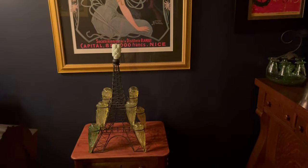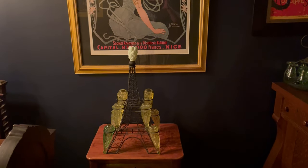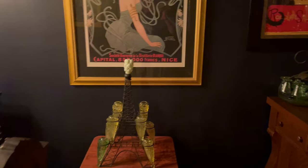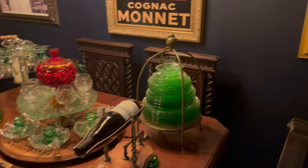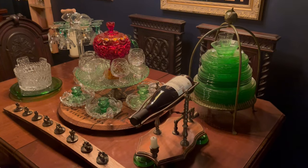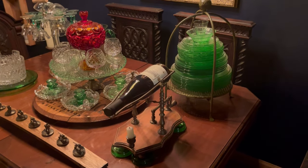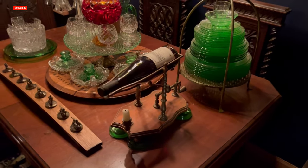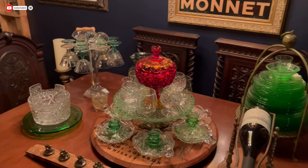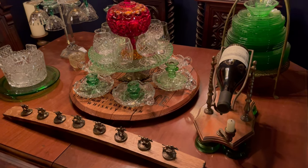Here is my collection of early 1900s car automotive vases made from uranium glass. Moving further, a collection of various bar accoutrements. Here is the wine cradle that they use on Downton Abbey. Here is some cadmium glass that also reacts with black light. A collection of stoppers from bourbon bottles.